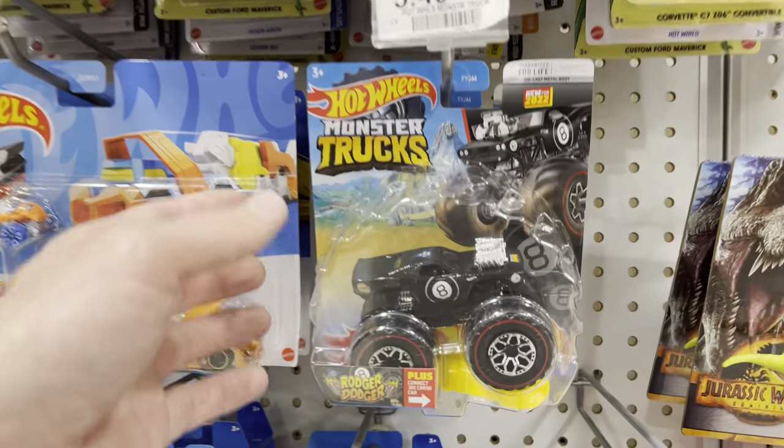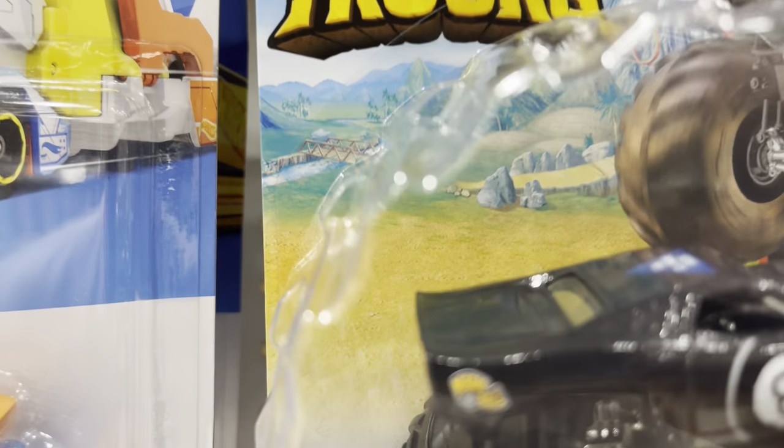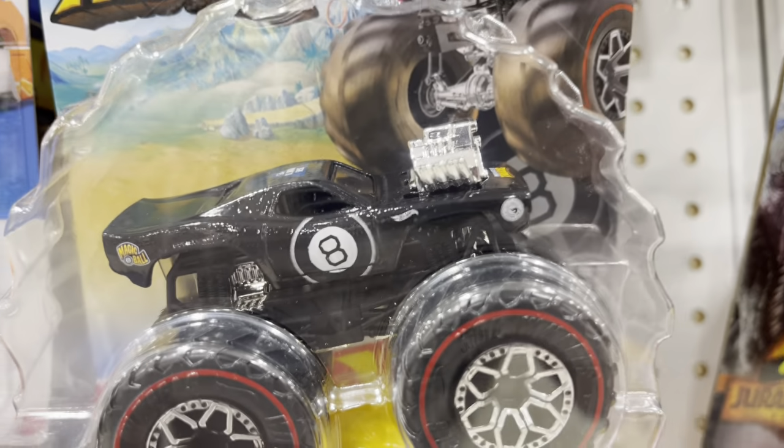And then I see this. Okay, I'm not even kidding. I'm looking at all this stuff. Right there, you see it? You ready? Treasure hunt, monster truck, Roger Dodger.